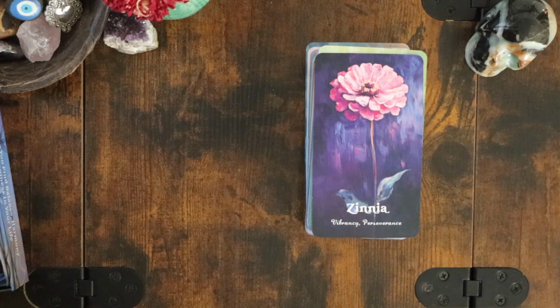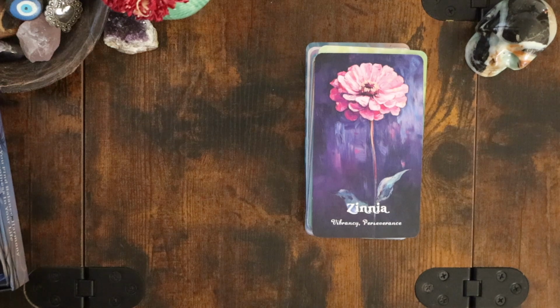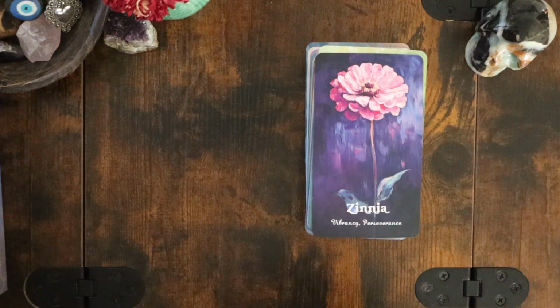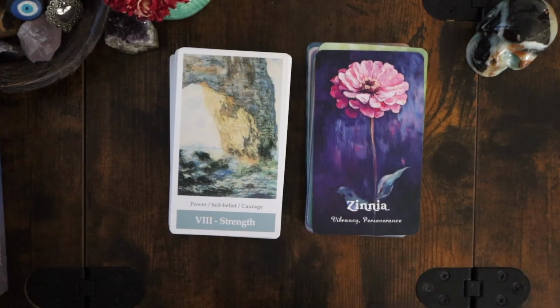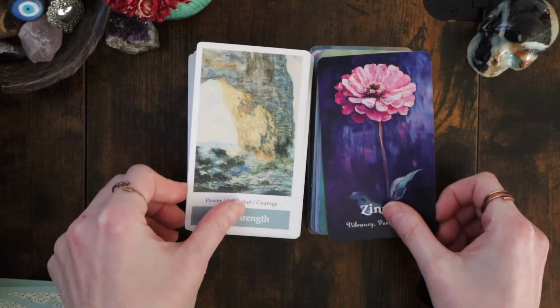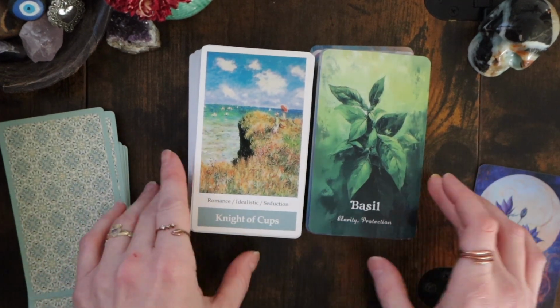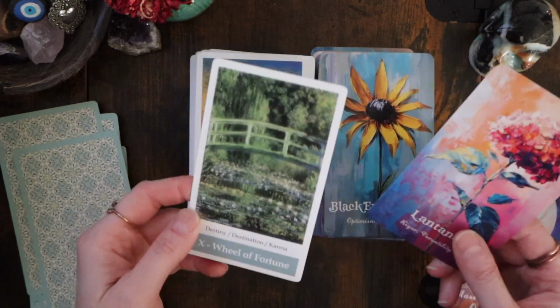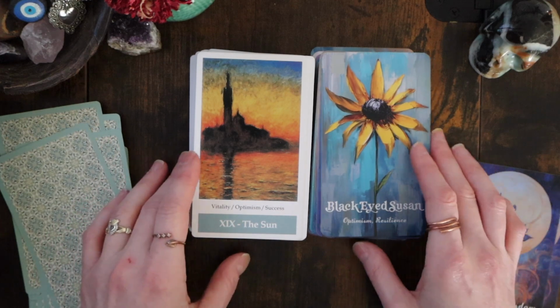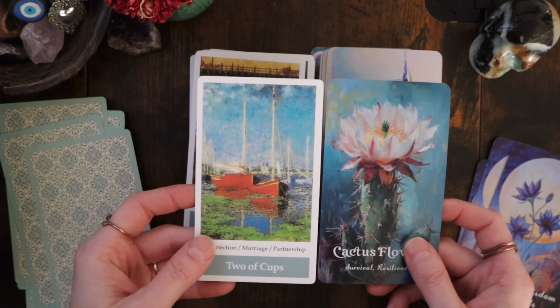And then I have used that with the Claude Monet Impressionism Art Tarot. Again, I've had this deck for a while. This is an indie deck. And I like how they pair. This was a pairing more towards the end of December, but they work so beautifully together. They are literally beautiful decks, and you put them together and they are beautiful together. I mean, it's perfect. So this is also such a good pairing. I really enjoyed this pairing.